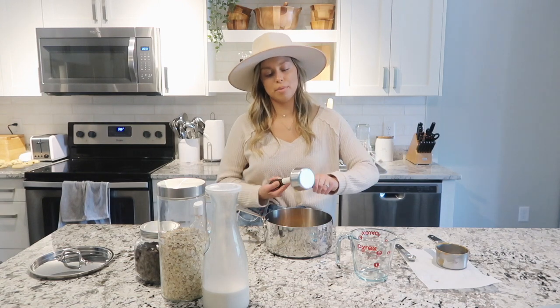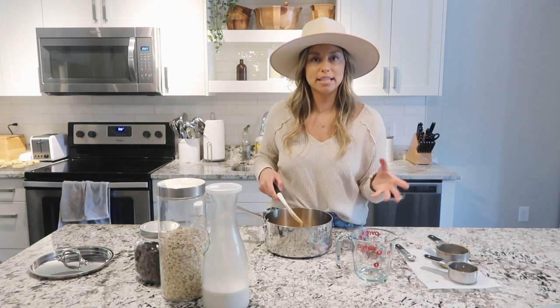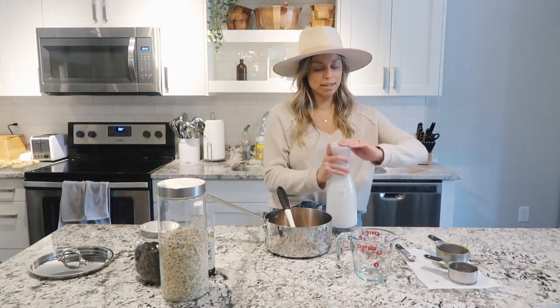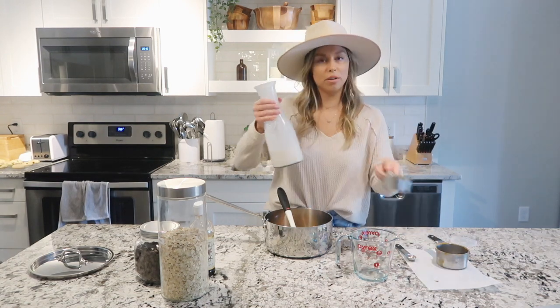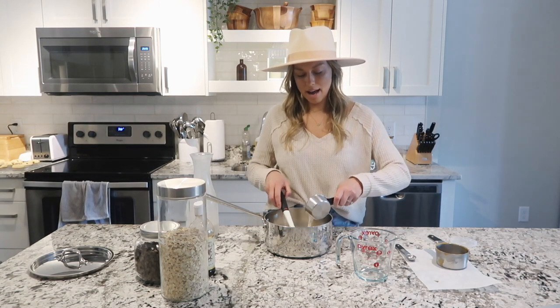I really love these bars because they're so quick, they last quite a while, and they're such an easy snack. You're gonna go ahead and add 1/2 cup of your milk of choice. This is my homemade almond milk. You can use any milk that you want. I'm just gonna pour it right back into where the honey was. We're gonna add that as well.